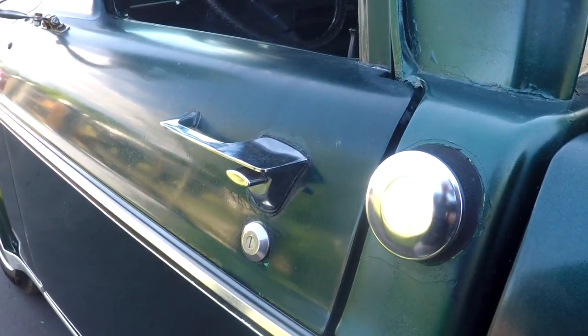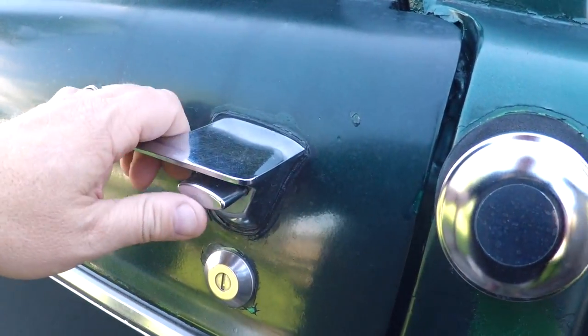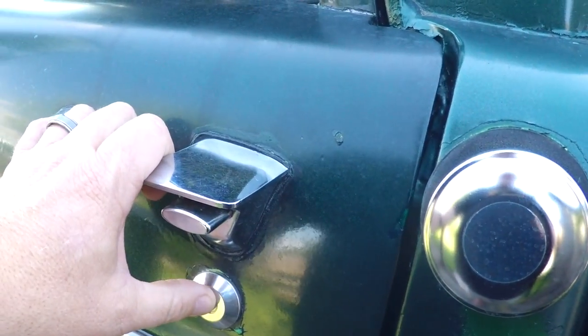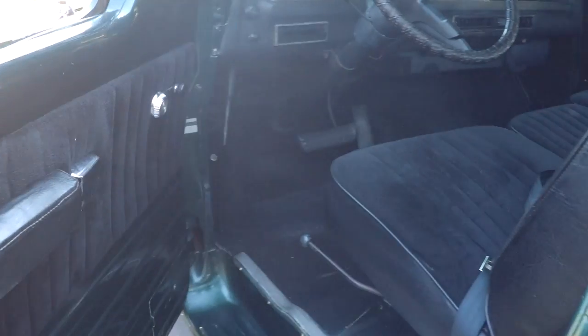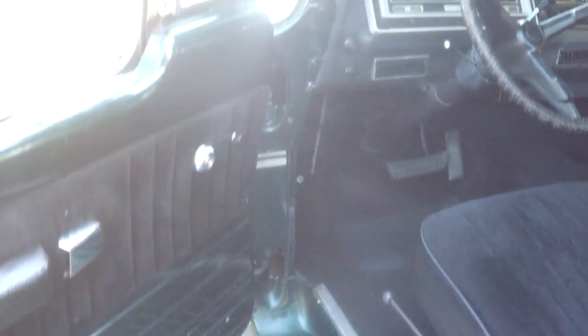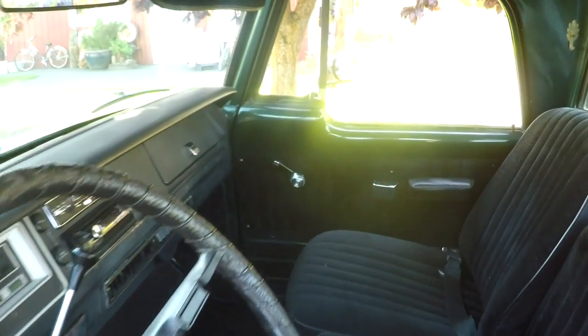Okay, here we'll take a look inside. I just wanted to mention too that I don't have any lock or a key for the lock. I can put the key in there, but it doesn't turn it. And I've never had it apart either. I mean, you might be able to make it work. The door's locked, but I would suggest not doing that because you can't get in. I'll go ahead and show you the interior.